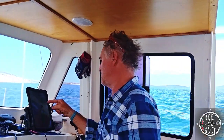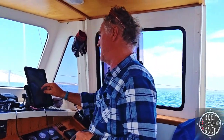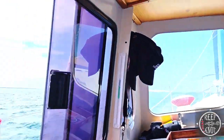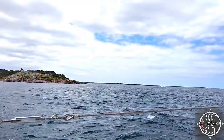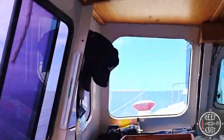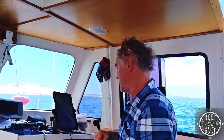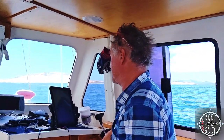We're just coming into Lady Baron on Flinders Island, which is just over here to our left, and we're coming up the channel here because of the tide. We're doing nearly 8 knots at around 1400 RPM, which is really quick. And it just shows you how strong the current is as the tide moves through these parts.